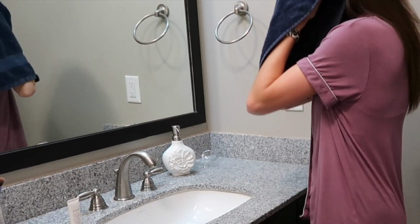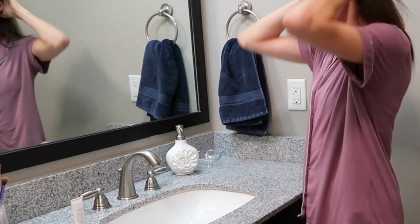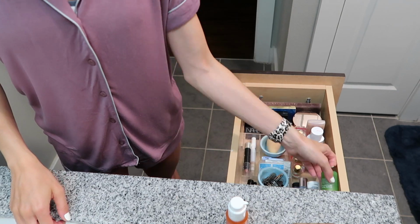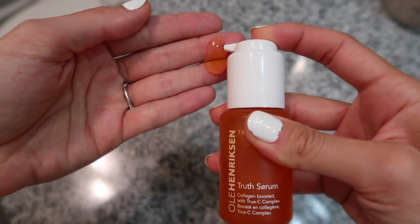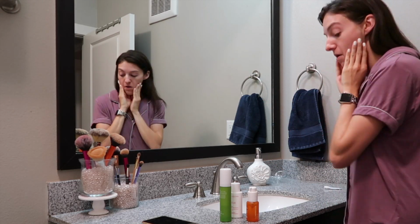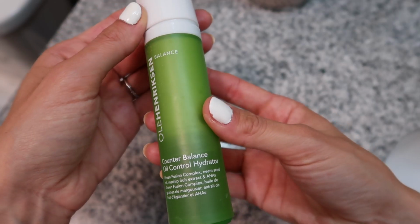The first thing that I do when I wake up in the morning is head to the bathroom, and I'm gonna wash my face and just do a very basic skincare routine. I don't have 25 different steps, just a couple of different products that I use. So you'll see the first thing I'm gonna put on my face is a vitamin C serum. I sometimes switch between the serums that I'm using, but this morning I'm putting on a vitamin C serum. Then I'm gonna add my moisturizer.